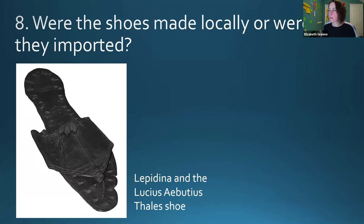Now, this is a popular question. And that big blank space on the right, I was desperately looking for another picture that I simply couldn't find, of another stamp we have at Vindolanda. Were the shoes made locally or were they imported? And I feel like I keep saying this, but it's going to be both again.